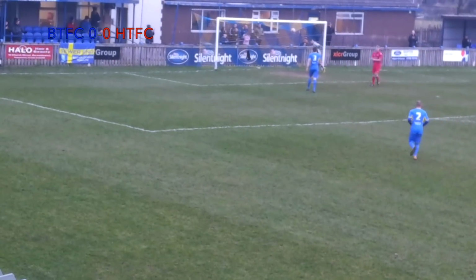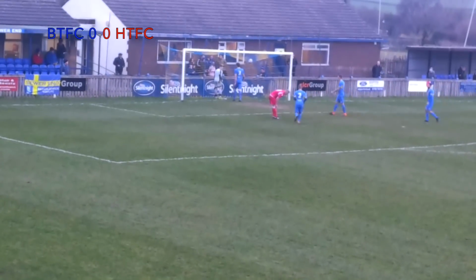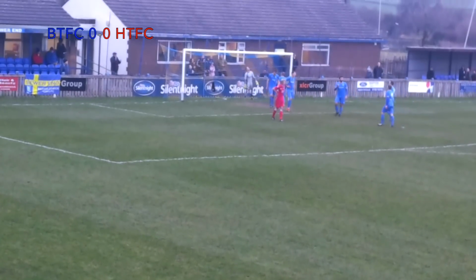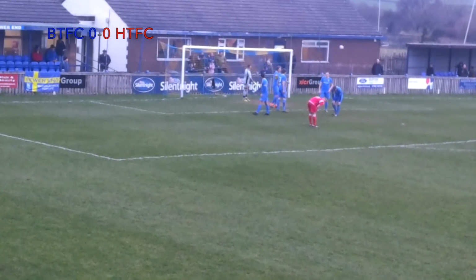Shot, and that's a great shot and a fantastic save. It was the number 10, James Linnett, but he must have been hitting it from at least 35 yards. He was going into the top left hand corner, and somehow Ryan has managed to get himself towards that top left hand corner and tip it over. But what a shot! It was a great free ball, and he had loads of space.